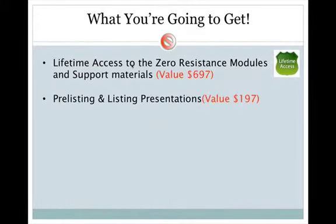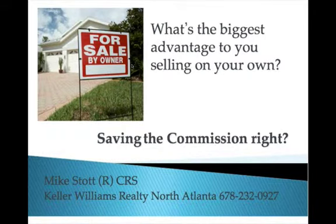So not only are you going to get the zero resistant module and the lifetime access, you're going to get a pre-listing presentation and a listing presentation. I wanted to show you guys a couple of these. These are set up in Keynote and in PowerPoint. And the way I present this, and we're just going to see the first 2 or 3 pages of each of them, is you're at the end of your initial appointment with the for sale by owner.